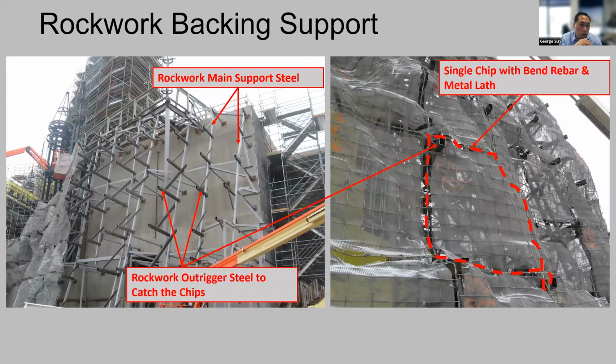Here's an example of the outrigger, the secondary steel, and the main support steel for the rockworks on the left. You can see that the base building of the main facility is actually a concrete building. On the right, this is what that mesh, or the chips, looks like. You can also see the main outrigger that comes out to pick up those chips, and the outline shows what the chip would look like for each piece. They usually have three-dimensional models, and when they feed them into the computer, this machine can generate each chip and bend them accordingly. Next.